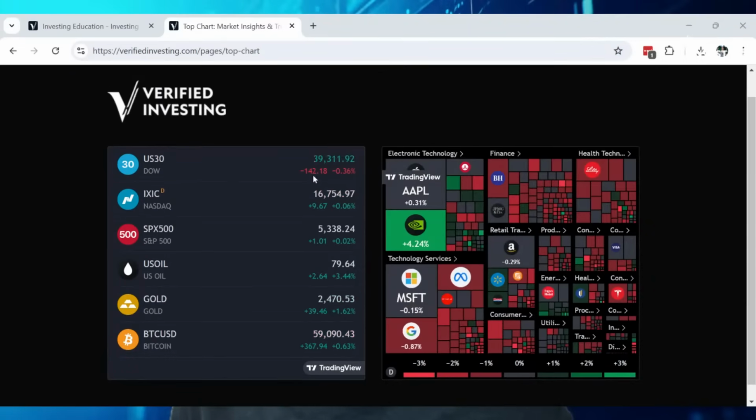Dow Jones Industrial Average down 142 points. NASDAQ eking out a tiny gain of 10 points. S&P is flat on the day. Oil having a big move, and I want to talk about that in just a minute as well, because that's a very, very sizable 3.5% gain on oil. Gold is having a big move, only $30 away from 2,500, and Bitcoin kind of choppy today. Was up a little, was down a little, now slightly green again on the day, just back above 59,000. But the key here is it is not back above the key 60,000 level.